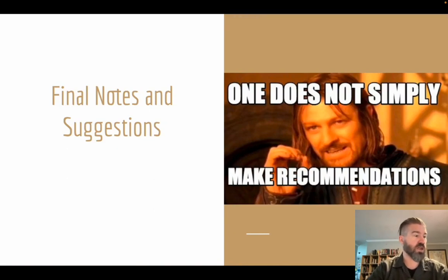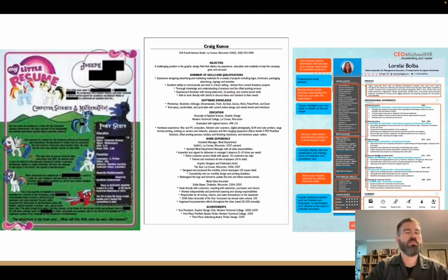Okay, so some final notes and suggestions real quick here. One thing is kind of nitty gritty, maybe obvious again, but format, structure, what it looks like. I found these all on the internet. I don't know if they're real. I don't know if somebody made them up, but we have the My Little Pony one here on the left. Even if you're applying to work at, I don't know, somewhere that sells kids' toys, this is a little bit too informal. It's not really showing a whole lot of professionalism. Somebody could say, well, it's fun. Yeah, but it's really distracting, right?